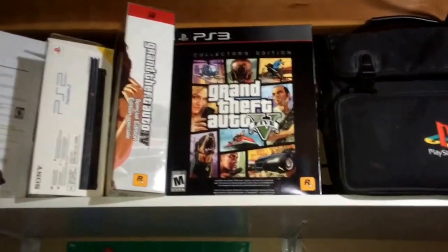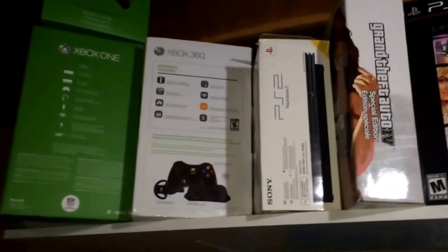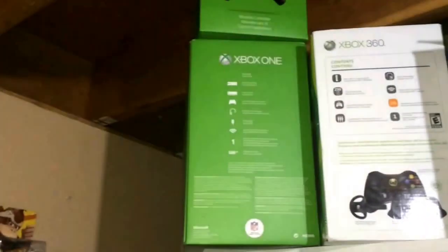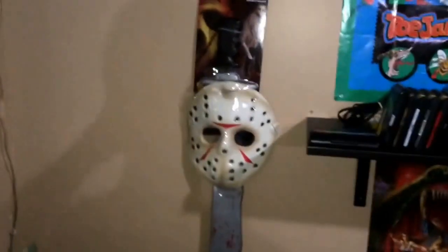Grand Theft Auto 5 Collector's Edition, Grand Theft Auto 4 Collector's Edition, my PS2 Slim box, Xbox 360, which I don't have anymore. And this is my Xbox One box and my controller tucked up there. So you guys can see that. Voorhees hanging out. You guys see him in every episode.